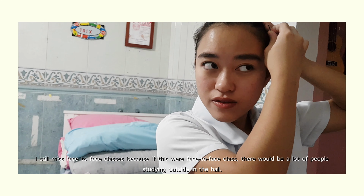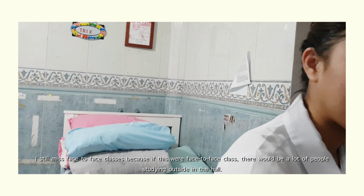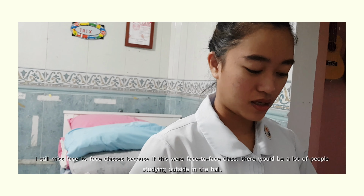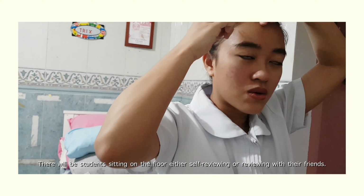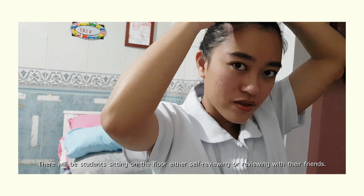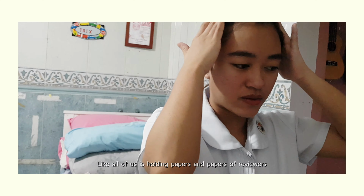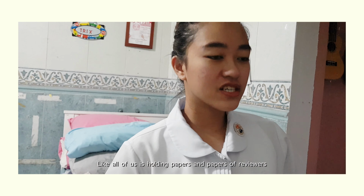I still miss face-to-face class. This is our face-to-face class outside the halls in our classroom. Oh my gosh, there will be people out there just sitting on the floor, either self-reviewing or reviewing with their friends, like every one of us is holding paper of reviewers. Like all of us have reviewers and we're reviewing each other. Sometimes we're just reviewing alone or others have flashcards.